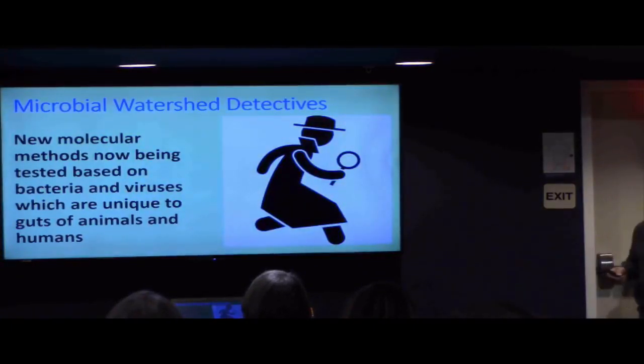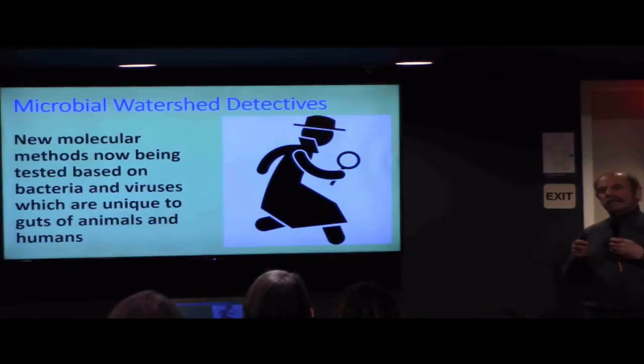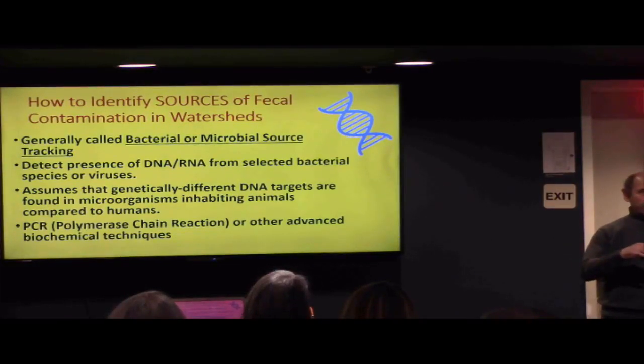So some of us have become, or I used to be one, a watershed detective, using new molecular methods to try to determine where the fecal coliforms, the E. coli, came from. Did it come from an animal? Did it come from a human? And this is now called bacterial or microbial source tracking. Essentially it assumes that you have specific targets on the DNA or the RNA of a microbe that lives only in either humans or animals. And if you can detect these differences, then you can try to determine where the contamination is coming from, what the source is.